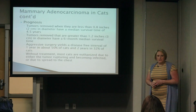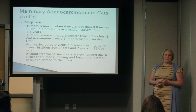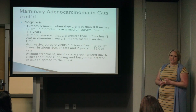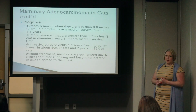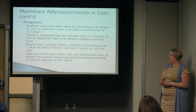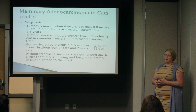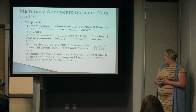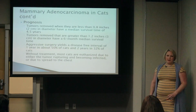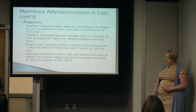Prognosis for mammary adenocarcinoma, tumors that are removed when they are less than 0.8 inches have a median survival time of 4.5 years, which is pretty good. If they are greater, unfortunately, it's about 6 months. So this is one, again, where the earlier you catch it, the better off you're gonna be. Aggressive surgery yields what's called a disease-free interval of about a year in 50% of cats and 2 years in about 32% of cats. And without any treatment, most cats are euthanized due to either the tumor rupturing and becoming infected, and I've seen some pretty bad ones, or spread to the chest.